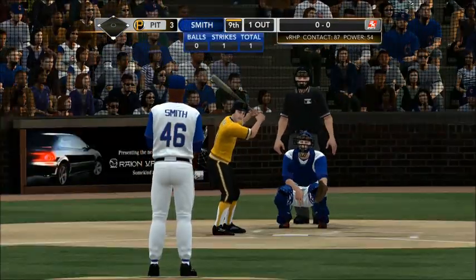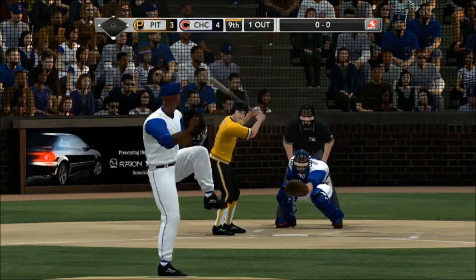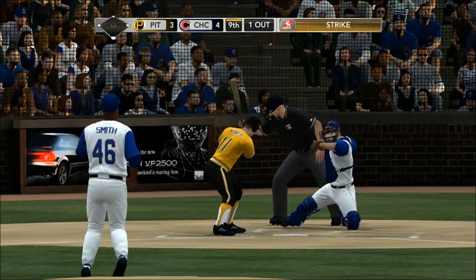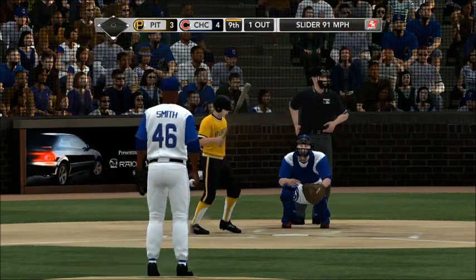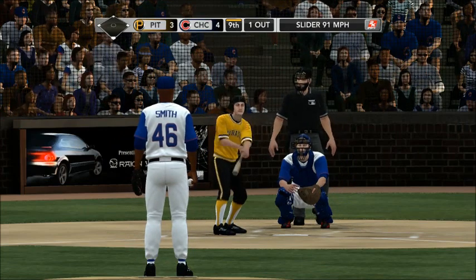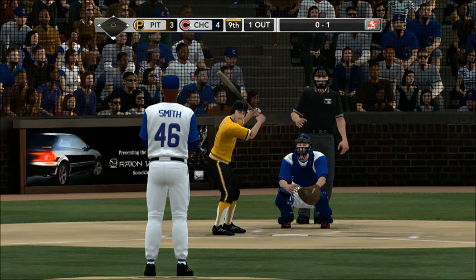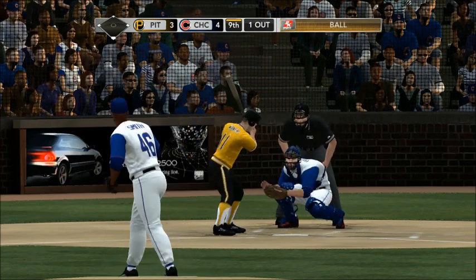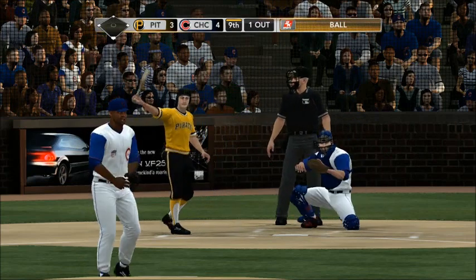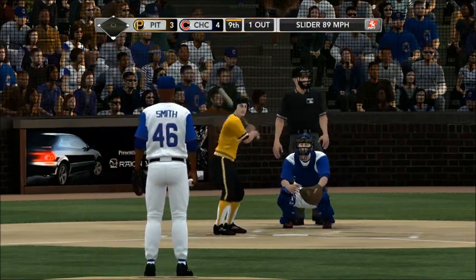One out, nobody on. And here's the first one. Starts him out with a slider for a strike. The pitch. That misses downstairs for a ball. 1-1. That's a good pitch there. Tried to get him to chase it out of the zone. He just laid off.